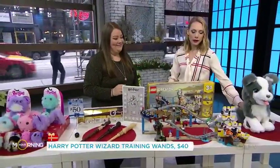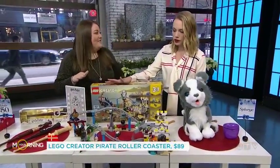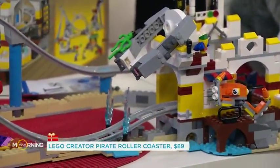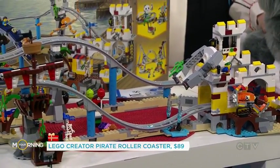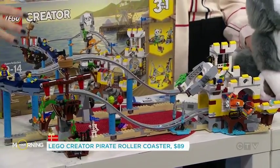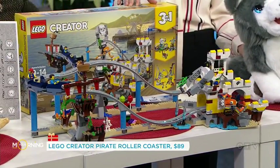Very fun. Maddie, Lego has really upped its game with this roller coaster. It doesn't get more classic than Lego. This is the Lego Creator Pirate Roller Coaster set. There are 923 pieces for kids to build this awesome set. There are three different configurations they can build, or they can, of course, use their imaginations to make whatever they want.